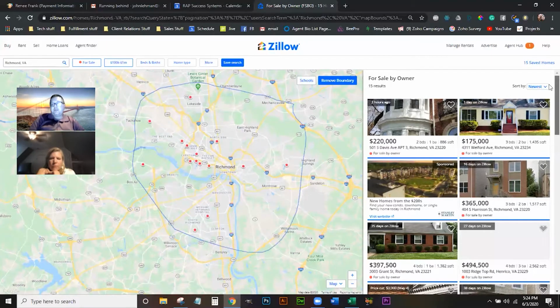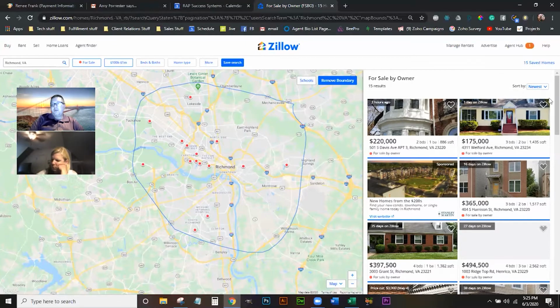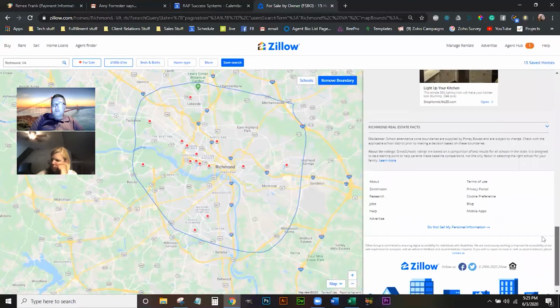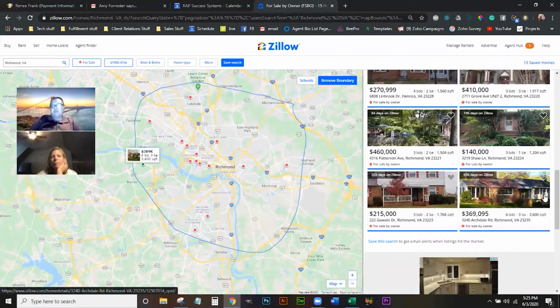They're typically ordered by newest to oldest. You can change that based on this drop down right here. I typically like to look at it from oldest to newest so you can see who has been on it the longest. So I usually go to the very last one down here. As you can see, this one's been on there for 636 days, the 3240 Archdale Road in Richmond, Virginia.